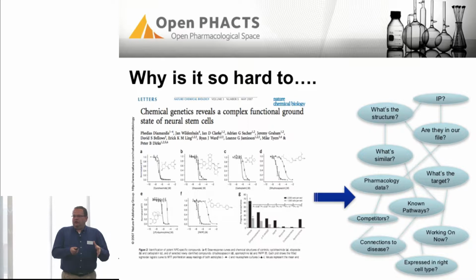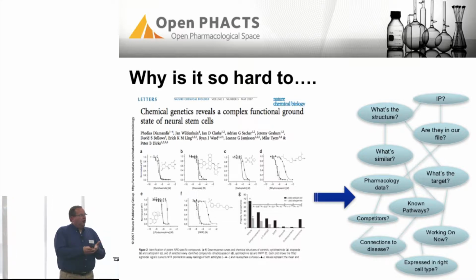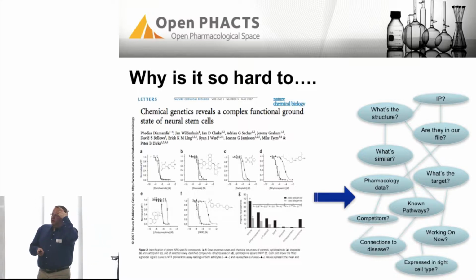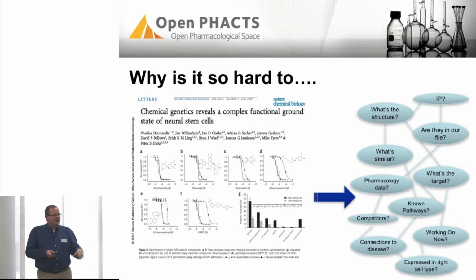At least from the drug discovery perspective, what's the target? What's the chemical structure? Have we got anything like that in the file? If you're a pharma company, can we make it? There's all sorts of information that you go through as a business-as-usual process when you start drug discovery projects. And actually, it's really quite hard to find that.